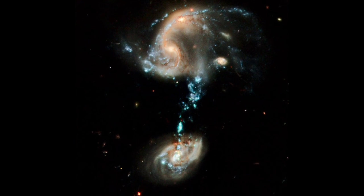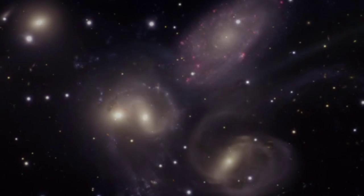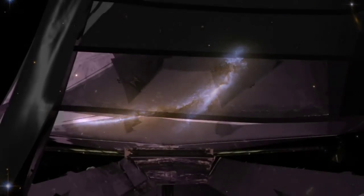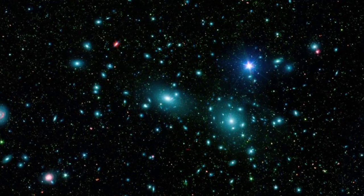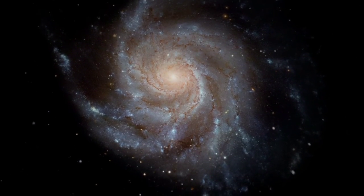How did the shape, structure, and chemical content of galaxies change over the sweep of cosmic history? Deep surveys by the James Webb Space Telescope will capture the full panorama, from the earliest dwarfs that formed to the familiar galaxies we see around us today.